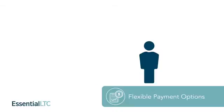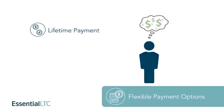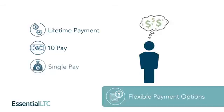NGL is also proud to introduce both a 10-pay and a single-pay option to the LTCI marketplace. Your clients will be able to choose between lifetime payments, where premiums are paid over the life of the insured's policy, or a 10-pay option, in which premium payments are made at a higher level for 10 years, whereupon the policy is paid up and no further premiums are due, or a single-pay option, where a single premium payment is made at issue, after which the policy is paid up and no further premiums are due.